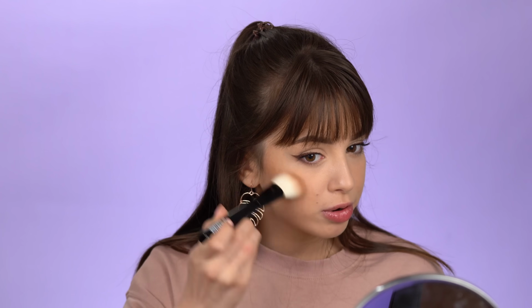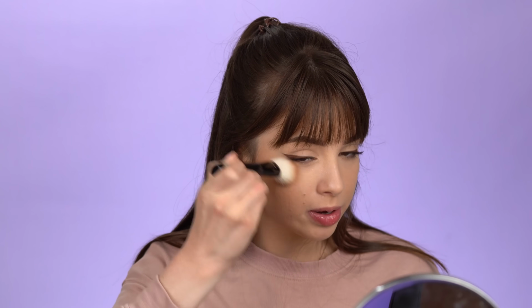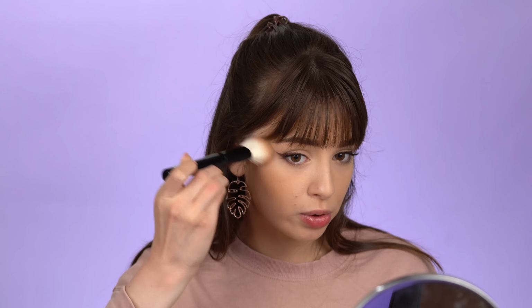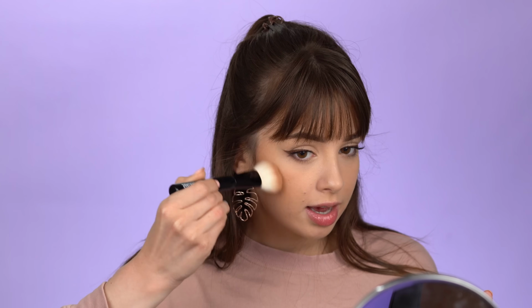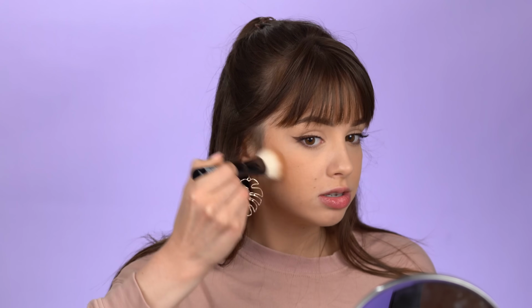I like taking my bronzer all the way up to the highest points of my cheeks. But I'm really careful though. I make sure that most of the product is right here and then I'm just fading it upwards.